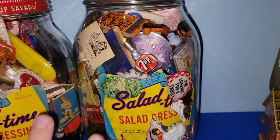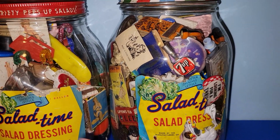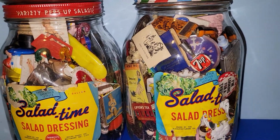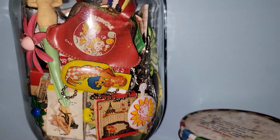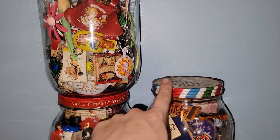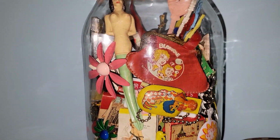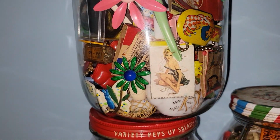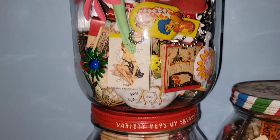So these ones have taken me quite a few years to find stuff to put in them, but it's the thrill of the hunt for me, whether I go to antique stores or the flea markets or the thrift stores. And this one up here is the one I'm currently working on. I have it stacked because this jar is a little bit taller. But this one has a lot of my enamel flower pins that I have a really weird attraction to. And there's some pinup stuff in there.